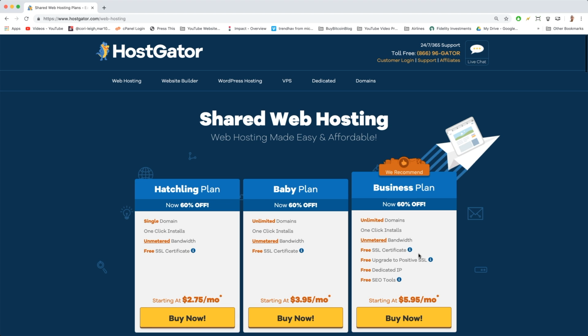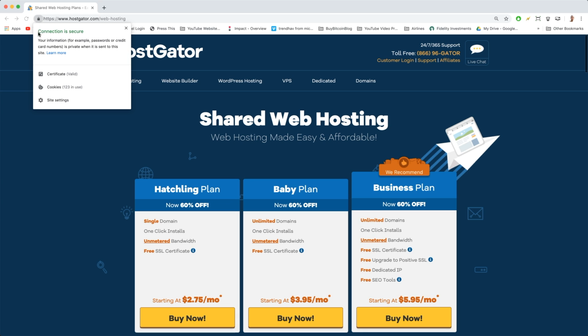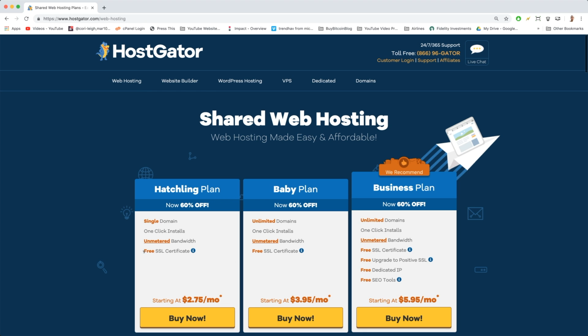Business is too much for now unless you're on a corporate budget. Some people used to like it because you got the free SSL certificate. That's this little padlock icon in the upper left saying connection is secure. Really good for processing credit card payments to you over the website. But now HostGator made sure that all their plans come with that. So we really don't need to go too far here. And hatchling plan is going to be enough today.